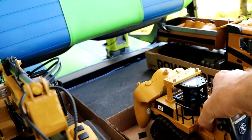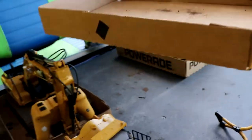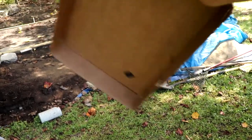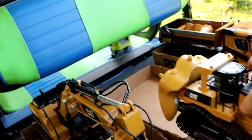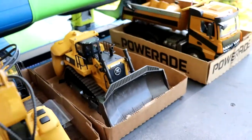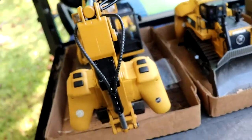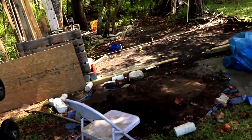And if I need to dump, see all that sand right there? I don't want that to be in the house. So, all I gotta do is, there. Then I have a clean box. And I can put the RC in there. Don't have to worry about dirt and all that. So that's just a nifty little tip right there. So maybe this is something that you wanna do. So, take a look at the site.